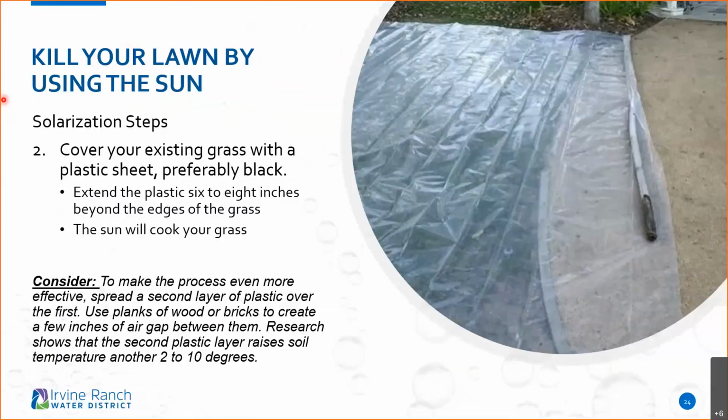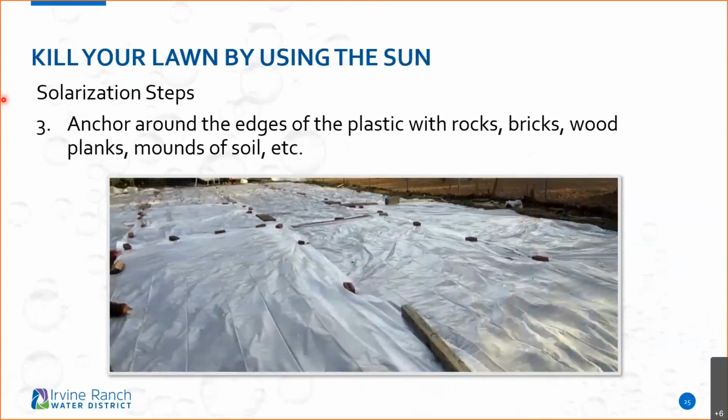Now, you can see there's a nice little note there to make the process even more effective: spread a second layer of plastic over the first. Once again, this presentation will be available to refer to at a later time. It's just a good eco-friendly way to remove your lawn, solarization. Next, anchor the edges with rocks, bricks, stakes, whatever you can, just to make sure it does not move.